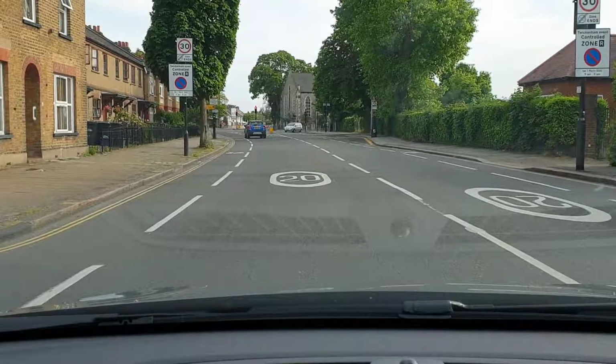Now what's confusing is there's a 20 sign on the floor. Here you could ask the examiner, mate, I'm seeing two different signs, what should I do? But if you've been practicing with your instructor and you have knowledge of the area, then you know one of the signs is actually there by mistake.